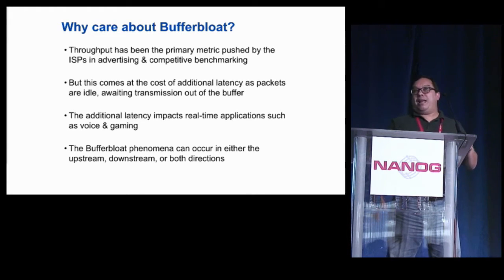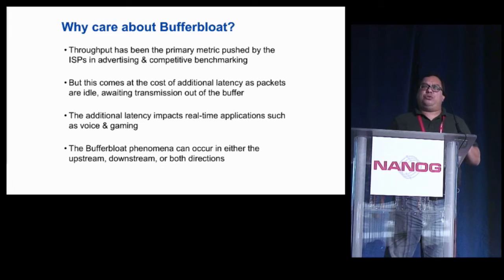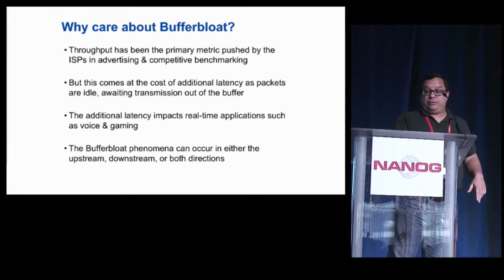And if there's nothing in that application that tries to correct for that, I mean, there are mitigation and correction techniques out there, but there's only so much you can do on a real-time application before the customer has a bad experience, whether it's choppy voice or the game is experiencing lag. Talk about a laggy game. So that's the drawback when we talk about having large buffers in the end device. This phenomenon can happen either in the upstream direction or in the downstream direction or in both directions.